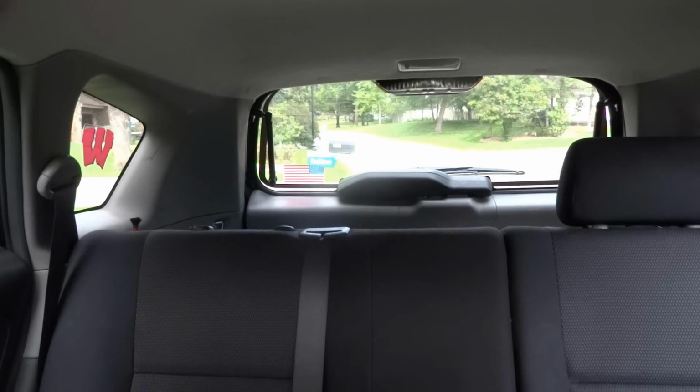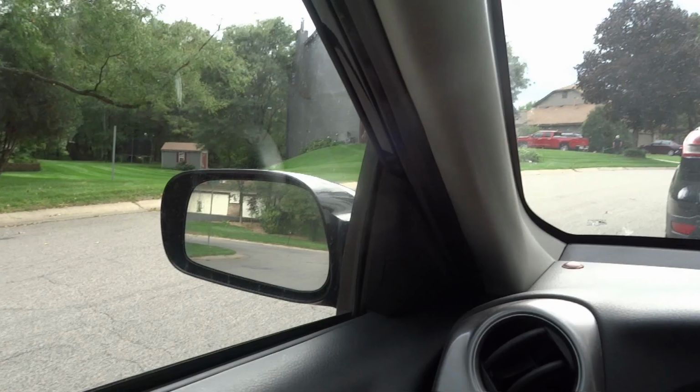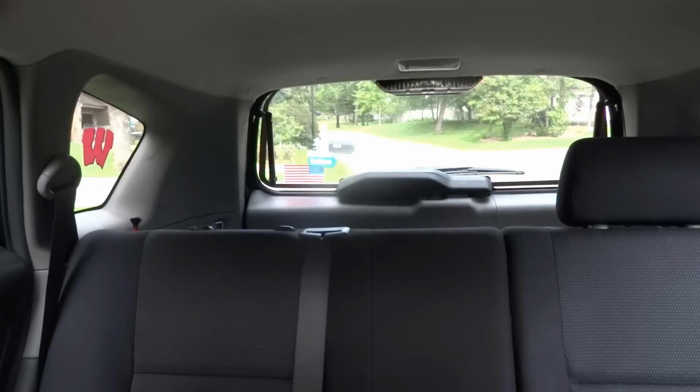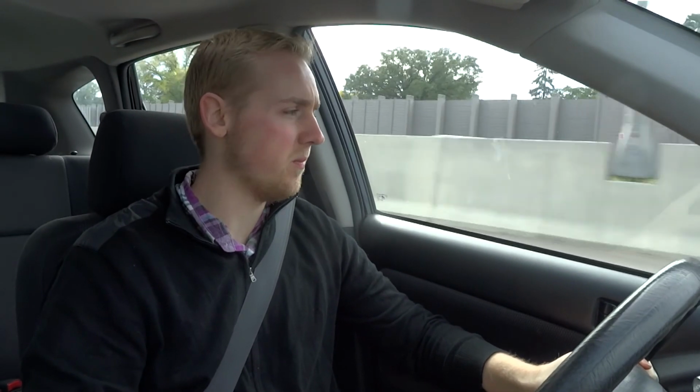The visibility is pretty good in this car as well. I'd say above average. You can see out the back pretty well. You got the A pillars, very small, so that doesn't get in the way at all. B pillars are pretty small too, and they're placed kind of in line with your ear here, so when you look back to your blind spot, it's not in your way at all. C pillars are a little big, but there are relatively well placed rear windows that you can see out of in the trunk area.